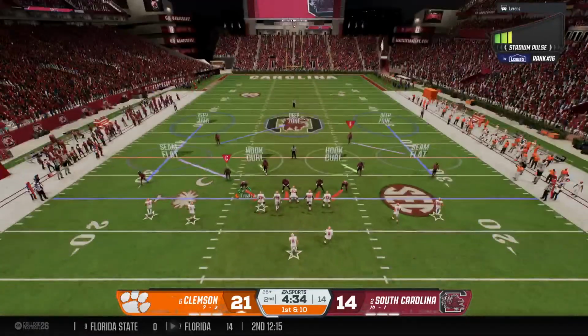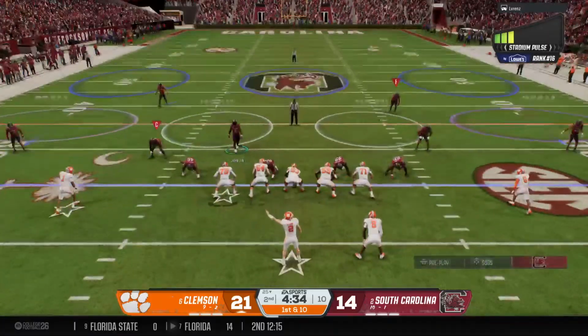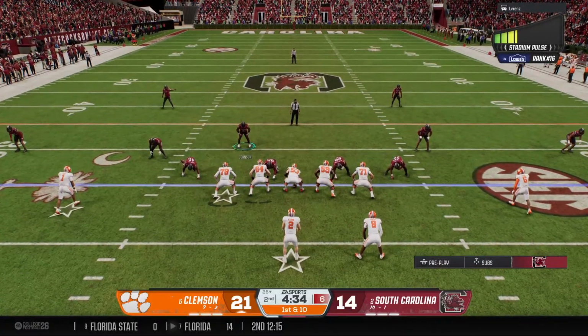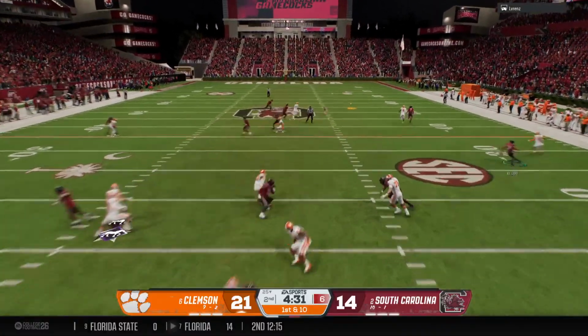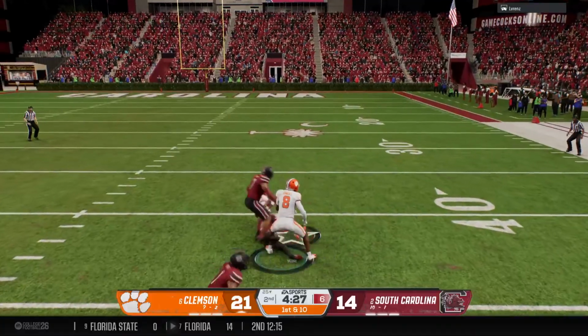And the powerful Clemson offense is back out there. A little bit of my turn, your turn so far in the early going. Both offenses scoring touchdowns on their last possessions. First play of the drive, they're going to throw the football. Looking deep to the right side. Got a man. Catch made. Big play.